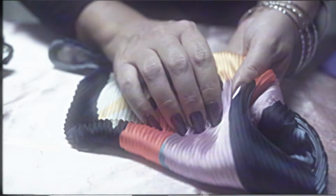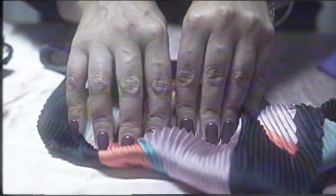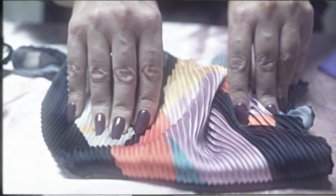Got this really nice, you don't see this often in a silk fabric, how they get these pleats in here. But I think something like this could be not just worn on your head for protecting your hair in the convertible ride, but also adding an accent to your outfit as well.